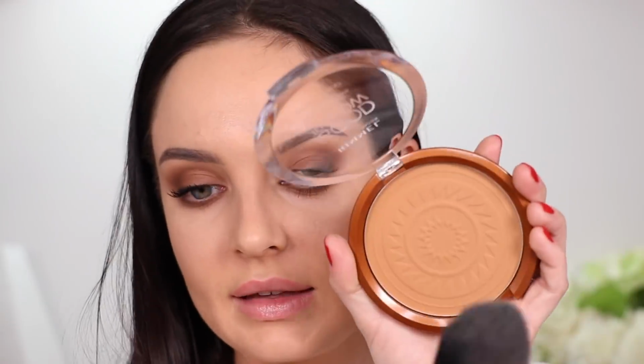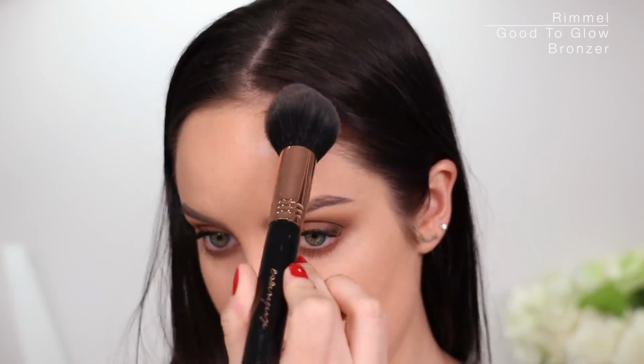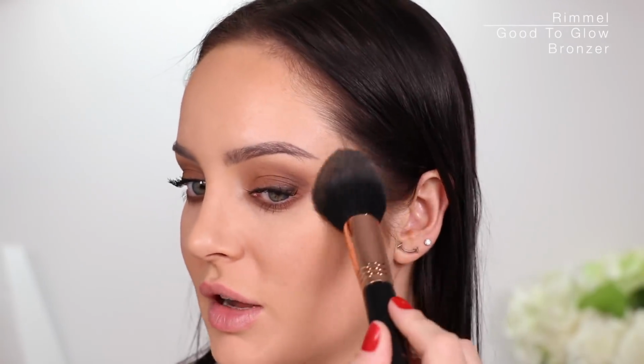I'm gonna take a light dusting of this Rimmel Good to Glow bronzer. Really don't want too much. And I feel like this is probably too rich for me right now. So I'm just tapping it on, which I've never done before and it feels weird. But it's working, I'm not getting too much on.